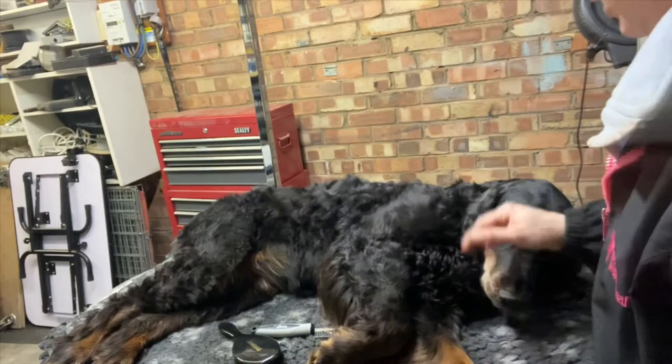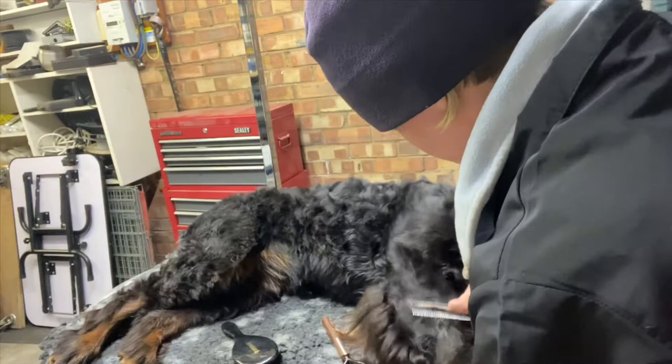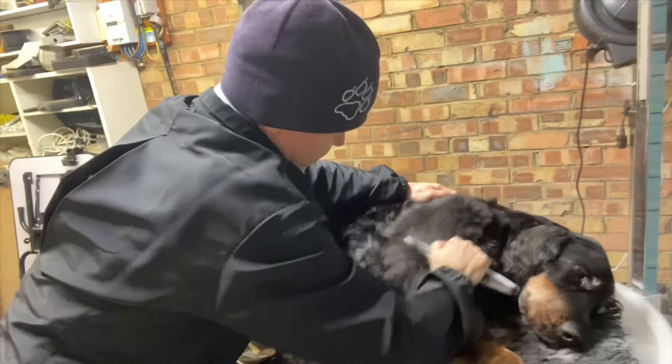Right, and not done yet, baby. No. Lay down, I need your leg, lay down. That's a good girl. And then we'll just take some more with the comb. And here, her shoulder gets really, she gets a lot of lead combed in her shoulder. Like I said, some sections are worse than the others.